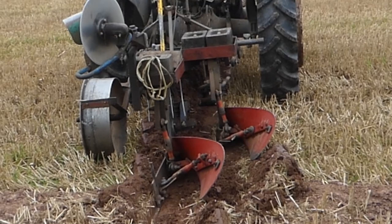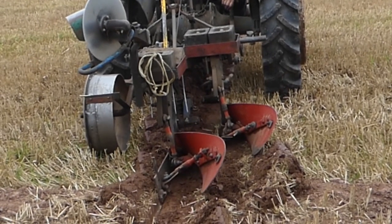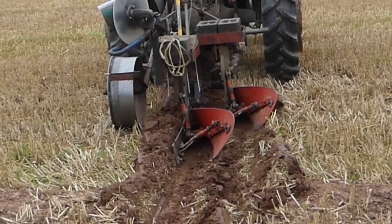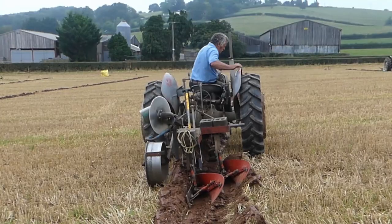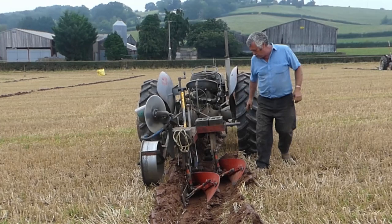He wants to put up against his front furrow. He's trying to get his front furrow the same as the one on the left that he did on the way up. So to me, he looks a bit shallow, but I don't know. I mean, he's a good ploughman, mate. So is he from around here? The Welshman, that's all I can tell you.